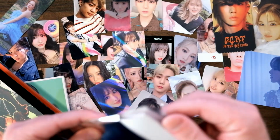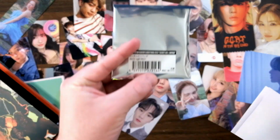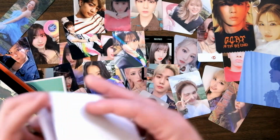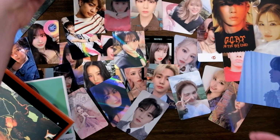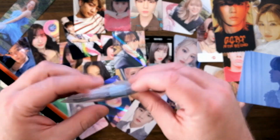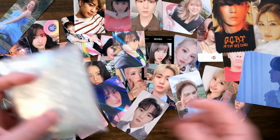One of the inclusions. I don't know if it was random or if you got everyone's. People priced them like they were random, or maybe these were, oh, you know what? These were probably merch or something. I don't know. But there were pins, and I bought a couple. We got Momo, of course, but it also helps that it's a typewriter. And I actually have an old vintage typewriter, so I'm a nerd that way. And then I'm also a nerd in the way that I actually had to get the pin for someone who's not even on my bias list.